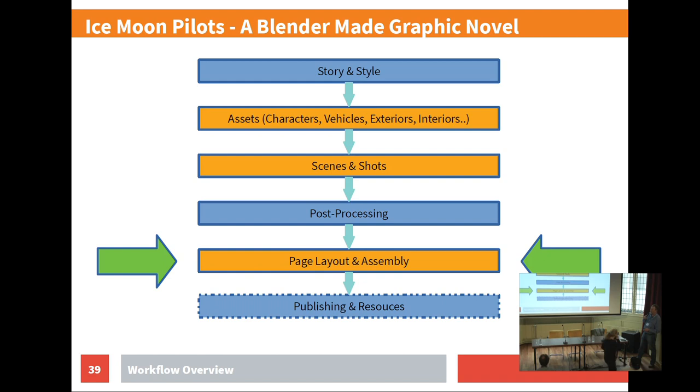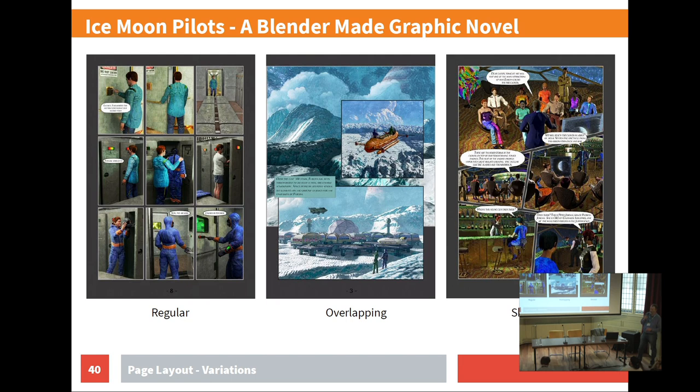Okay, 1 minute left. So, last thing I want to show is page layout. I was looking for a program for that. You can now do it in Photoshop with the latest version with frames. But you can do it quite well in Blender. And what you want is you want to have normal frames, picture frames, but you also want overlapping, bigger, smaller ones, or you might also want to have skewed things. And what you want also is to enlarge or move or change the picture inside the frame.